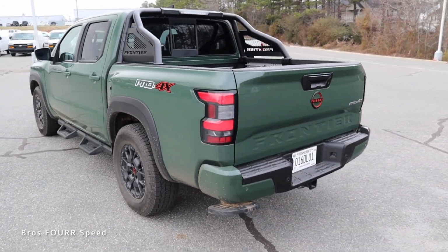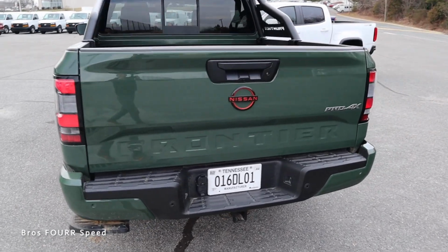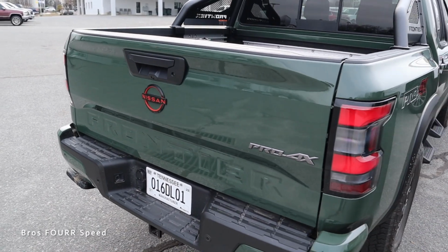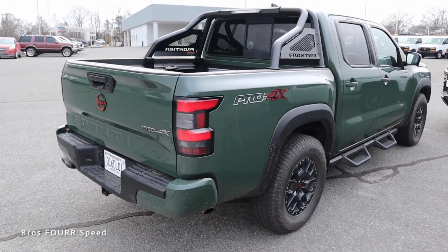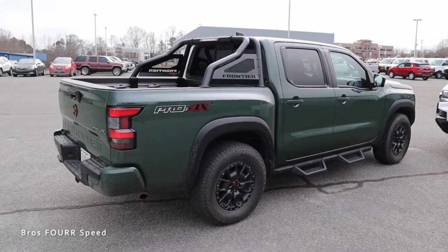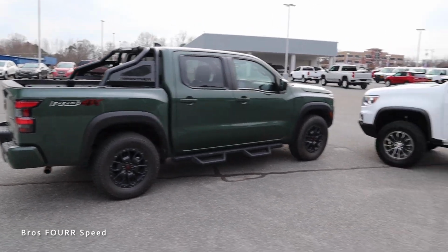Then if we check out the rear ends of both of the trucks, I really like how we have Frontier stamped. We have the Nissan logo with red accents and the Pro-4X. The taillights also look really cool, and I like the fender arches. You can see how they bulge outwards for the rear and in the front. So good looking truck overall.